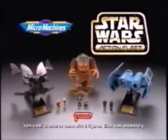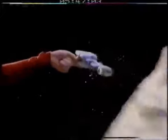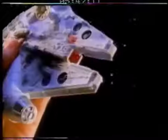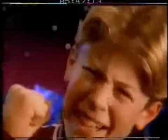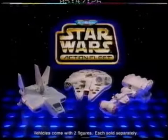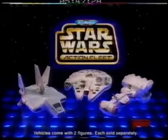New from Galoob. The Force just got stronger with all new vehicles from the Star Wars action fleet. Coming in, Rebel Base. Han Solo and Chewbacca prepare for battle in the Millennium Falcon. Jump to hyperspace. He's got him. Imperial landing craft in range. Fire, Chewie. Blast him. With real Star Wars heroes straight from the movies. Rebel blockade runner, watch your back. Blast him, Han. New Star Wars vehicles from the Star Wars action fleet. The Force is stronger than ever. Yeah. New Micro Machines Star Wars action fleet vehicles come with 2 figures, each sold separately. New from Galoob.